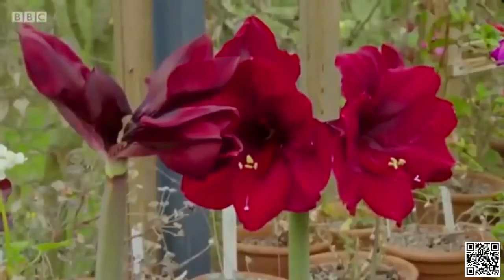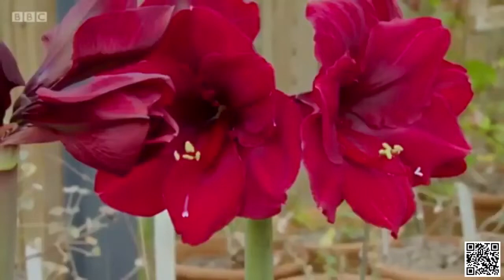Now this greenhouse is heated, but only to stop it being cold rather than to make it actively warm. One of the things that surprised me this year is that the amaryllis have loved it. There is something about coming to a greenhouse on a grey, wet day and finding plants that are exotic and lift your spirits. But if you don't have your own, you can go and visit other people's.